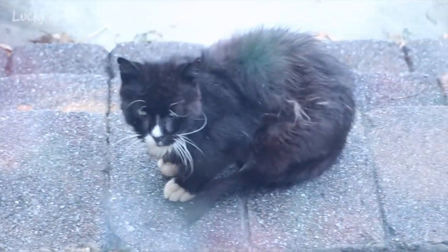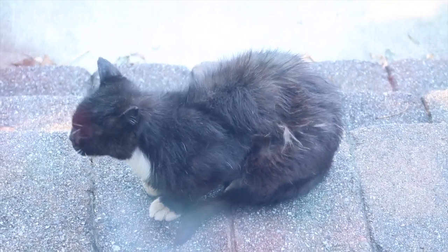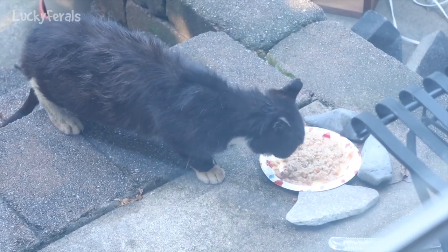Again, with the reflections, it's hard to see, but it looks like he's been pulling out some fur on the side where he's been grooming himself. So I'm going to put some food together for him. It's 9:11 a.m. and I just gave Hydrox some food to eat.